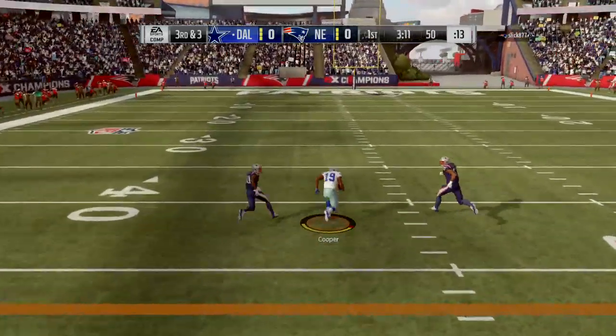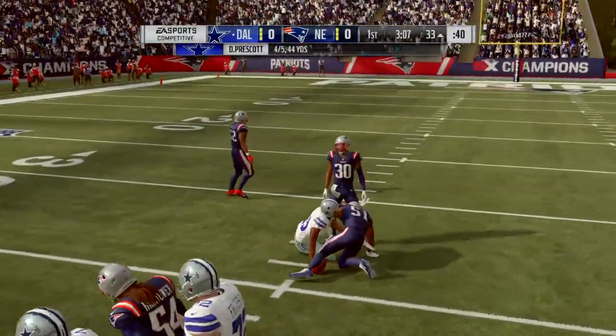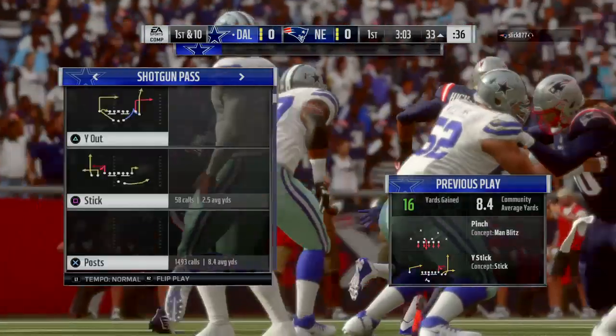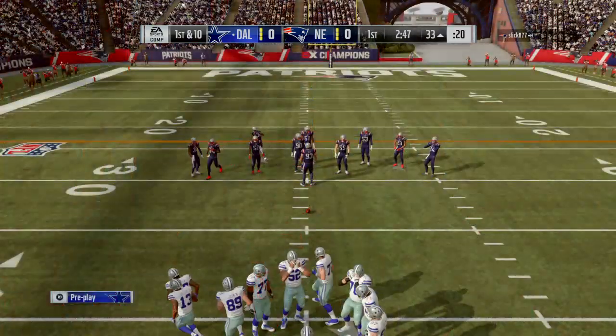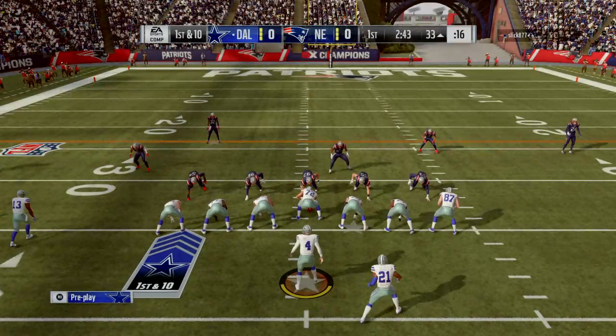Prescott now from the 50. Cooper's got it. And he's corralled, but not before getting it inside the 35. And that one good for 16 yards and a first. So opening drive, 3rd down, they go with a slant. It works. And I'm wondering when the league's going to figure it out because everyone throws it on 3rd down.